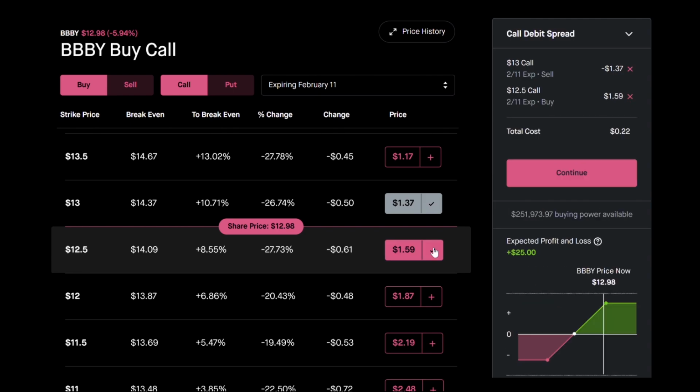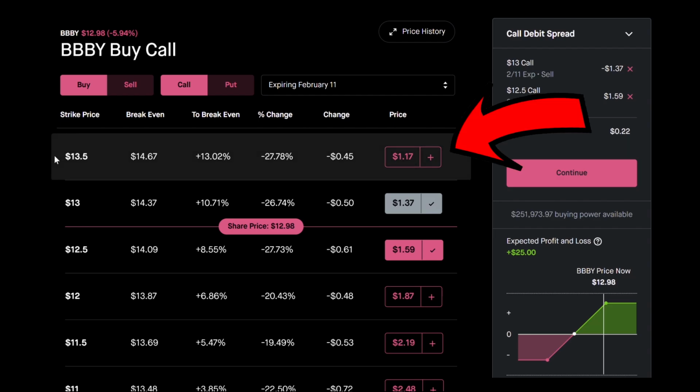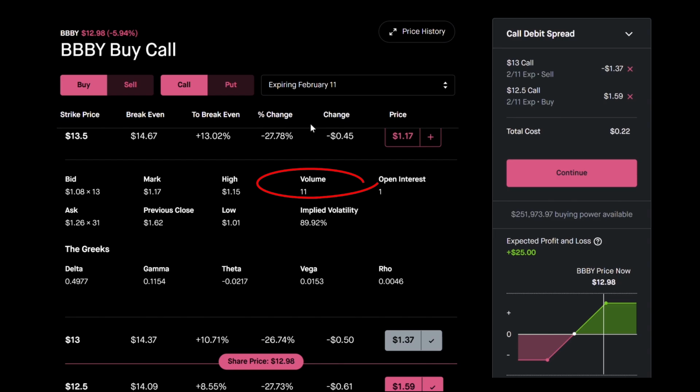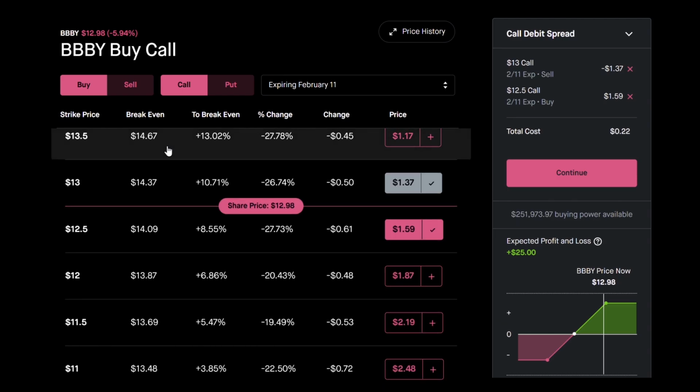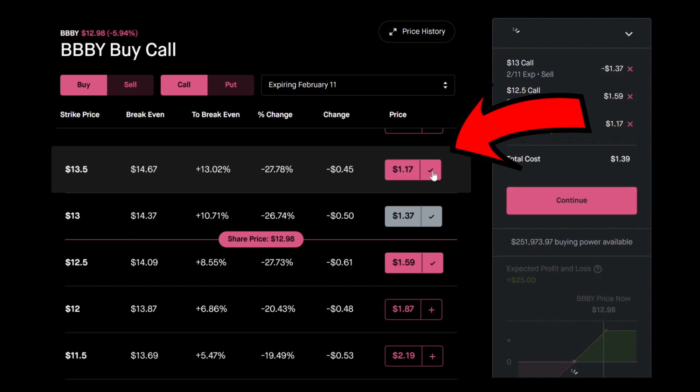As well, I'm going to do a second thing. Now I'm going to buy a call option above the strike that we sold. So now going to 13.5 strike, I'm also going to sell this call option right here. All right, taking a look, volume is 11, implied volatility is super high. These are just some of the reasons that also add up to being really good, because higher volatility is actually a good thing for most option strategies. So I'm going to go ahead and buy this call option right here.